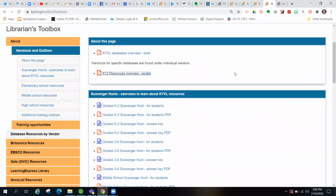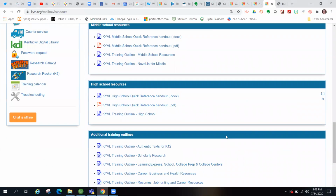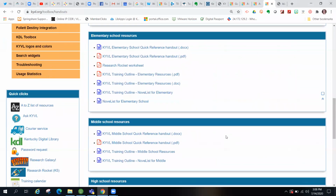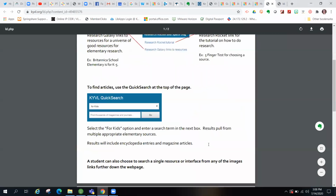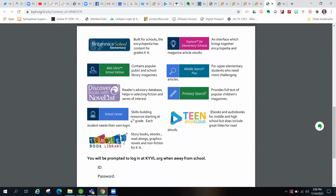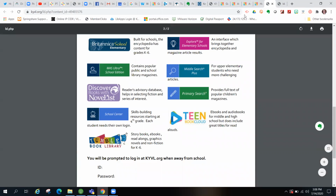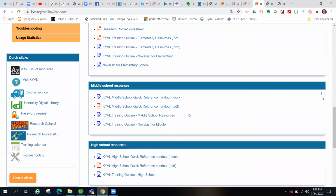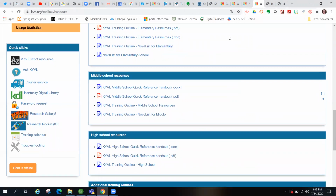Okay. So back to this, and I'm going to scroll down a little bit. Elementary, middle, and high, these first 2 links, I have updated the quick reference handouts so that you see Tumble Book Library there. It's not everything that's available for elementary, but I am debating putting the K through 8 ebook collection in here. But just feedback on that would be great. So just let me know. But the handouts have been updated. EBSCO changed logos, so those have been updated on our website on the handouts. Yeah, Scholastic Go is gone forever.